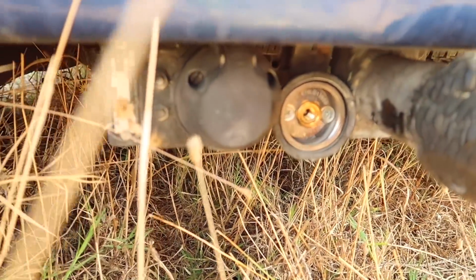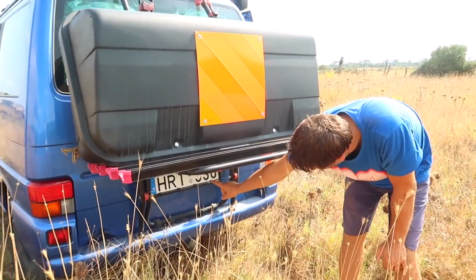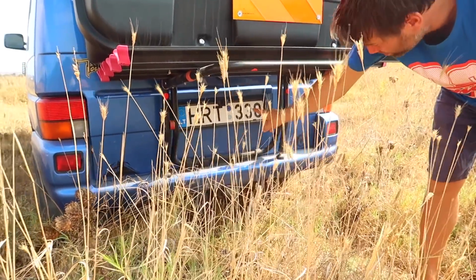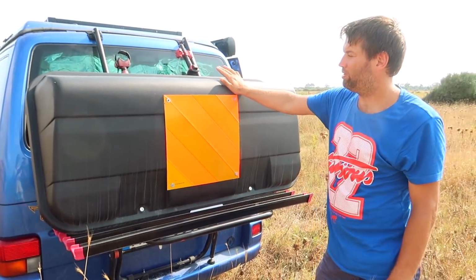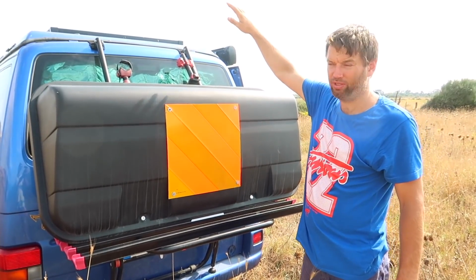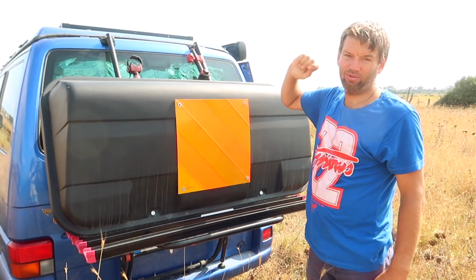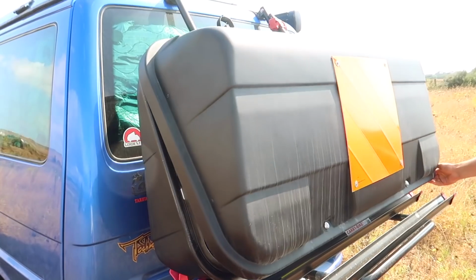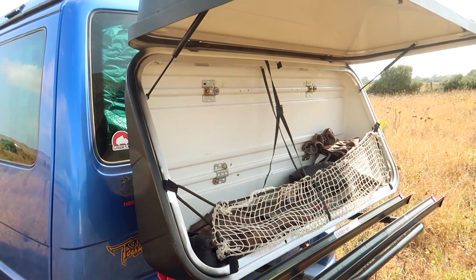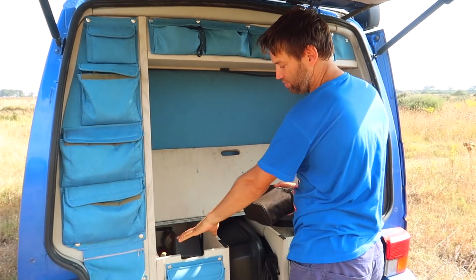I have a back view camera, which is on the plate number. This one is my helper, because last year I had a storage box on the roof, which was huge, and I couldn't use the solar panels. And there is everything again, pockets, a lot of pockets. This is my garage.